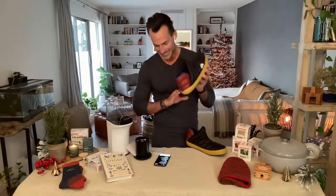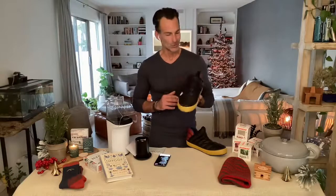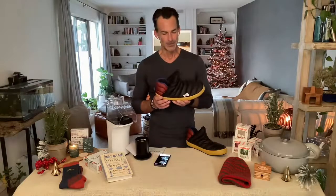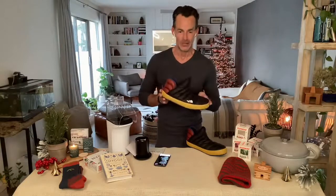It's like a sleeping bag, really a sleeping bag for your feet. So cool, in my opinion. One of the must-haves for this season for yourself. They make great gifts, totally affordable. Made by The North Face.